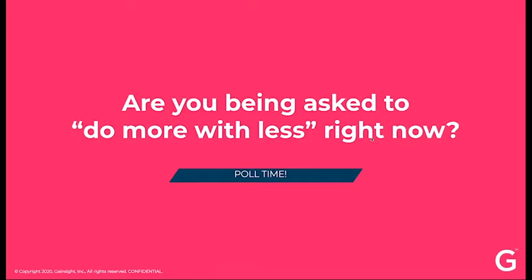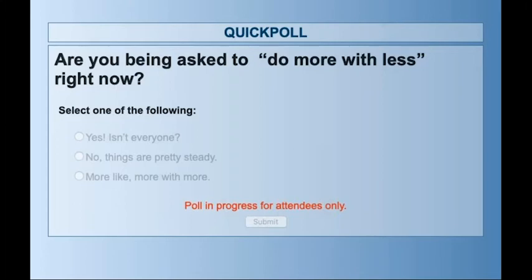So before we continue, we wanted to pause for a second and do a quick poll because we're curious what you all are experiencing. So are you being asked to do more with less right now? That's our first big question here. So go ahead and put in your responses, and we'll see what kind of results we get. So options are yes, isn't everyone? No, things are pretty steady, and more like more with more. So let's see what the spectrum of these responses look like.